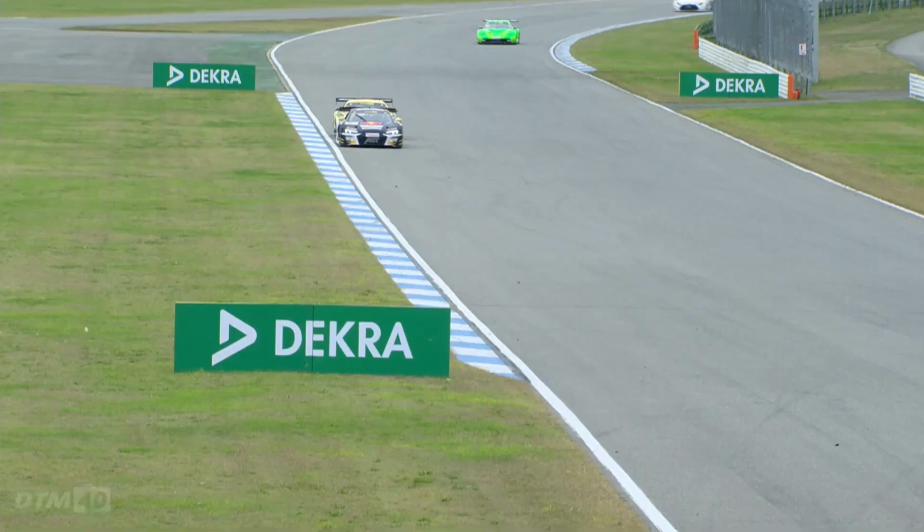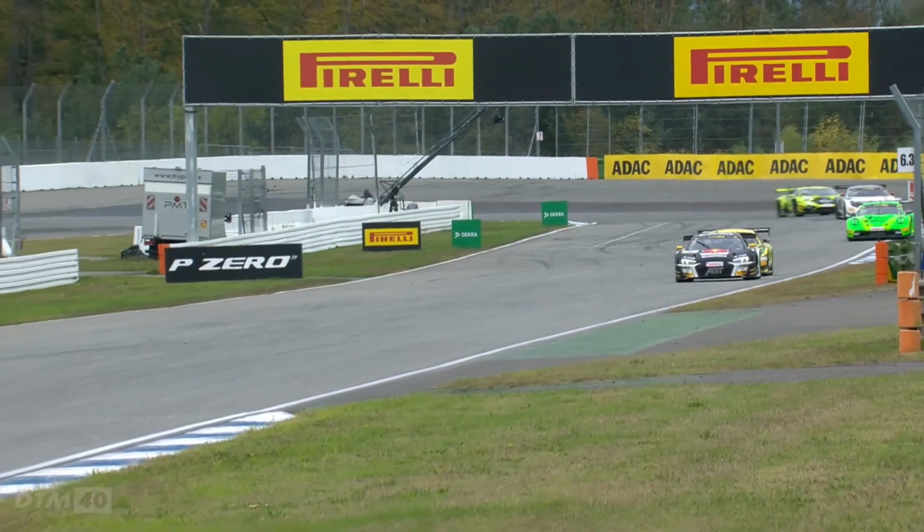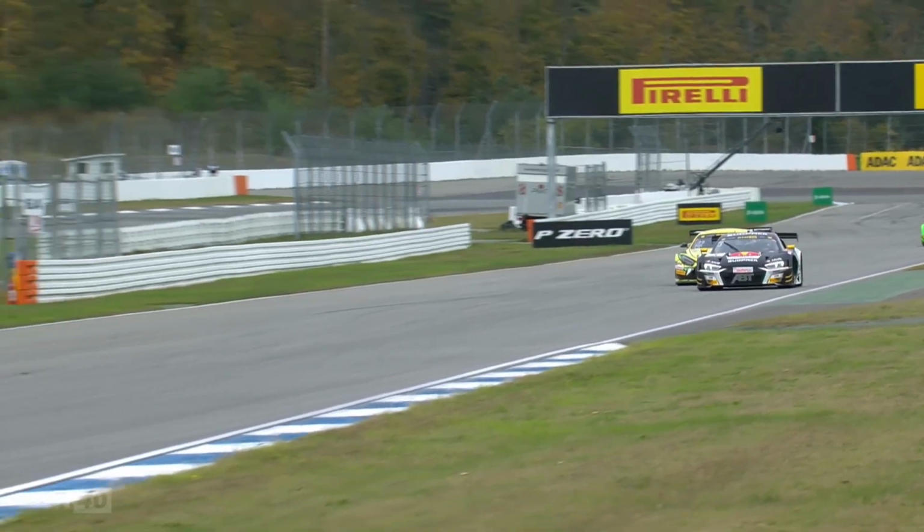Now, will Lucas Auer make a challenge? He goes to the outside, into the hairpin, he pulls in front. Kelvin van der Linde has the inside line though. He has the racing line, he's able to shut the door, so Lucas Auer has to drop in behind, but he's made his intentions very clear.